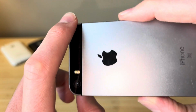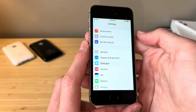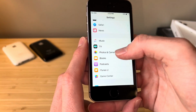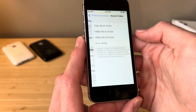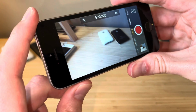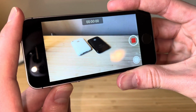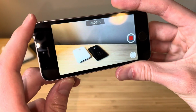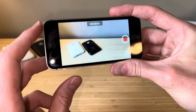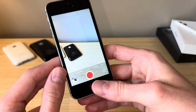I don't think it's the same quality as the iPhone 6s, but it does allow for 4K 30 FPS video recording. Take a look inside of settings, we can switch that to 4K, and we can capture some really good quality videos. Even on this old device from 2015, the resolution is still pretty good. I'm not going to be able to show you guys how it looks because I don't want to connect this to my computer, but it does look nice.